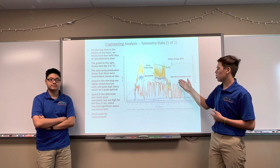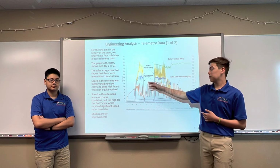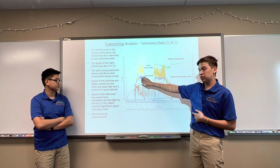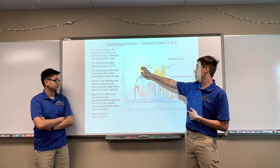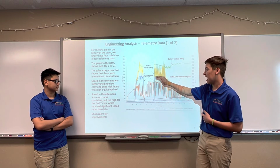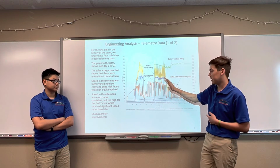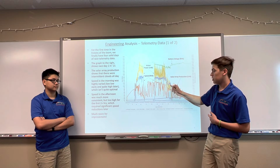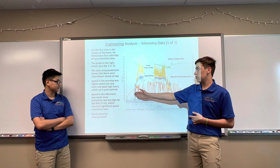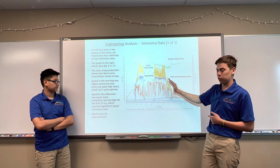As you can see, the solar array production is choppy throughout the day because of the intermittent clouds. At the beginning of the race, for the speed, we started out pretty slow. We overcompensated and went too high, which brought the battery voltage down. After we charged it, we had a consistent high speed, which also brought the battery voltage down, and we had to compensate for that and bring the speed down. So as you can see, we have much room to improve because we started out low, we overcompensated, which was way too high, and we had a consistent high and brought it down way too low.